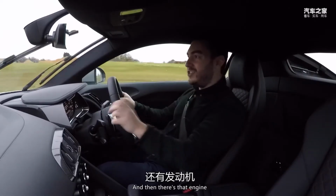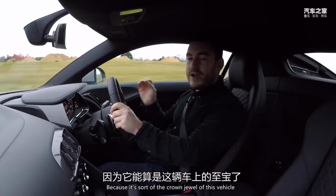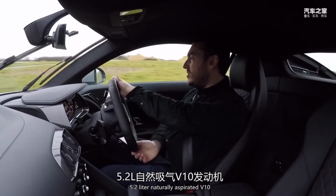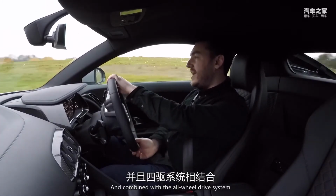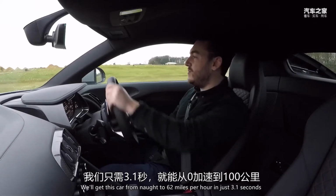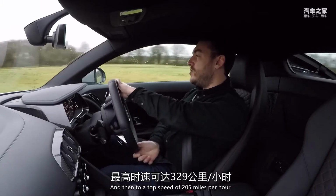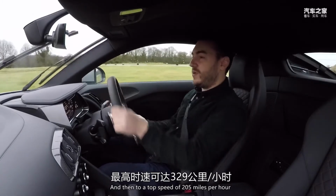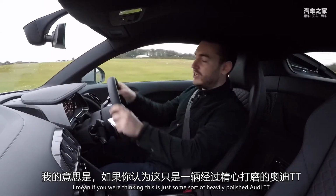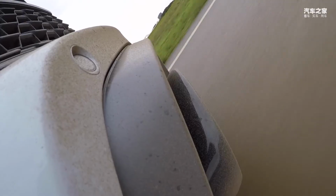And then there's that engine. Let's talk about that engine for a minute, actually, because it's sort of the crown jewel of this vehicle. 5.2 litre, naturally aspirated V10, and combined with the all-wheel drive system, it'll get this car from 0 to 62 miles per hour in just 3.1 seconds and onto a top speed of 205 miles per hour. I mean, if you were thinking that this is just some sort of heavily polished Audi TT, well, you're very misinformed. It's a serious supercar.